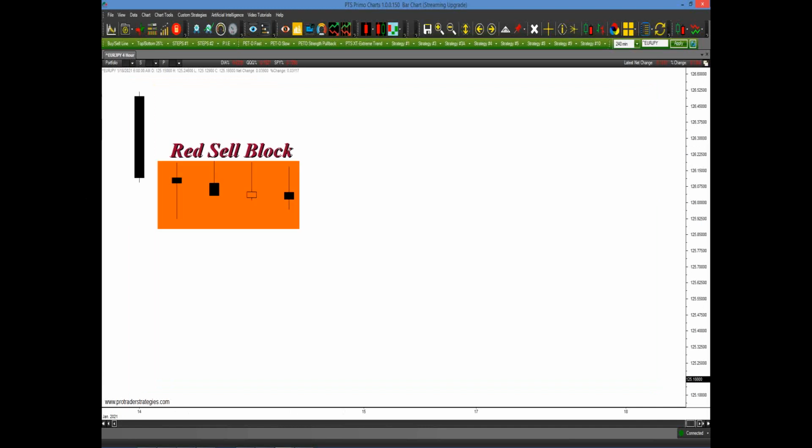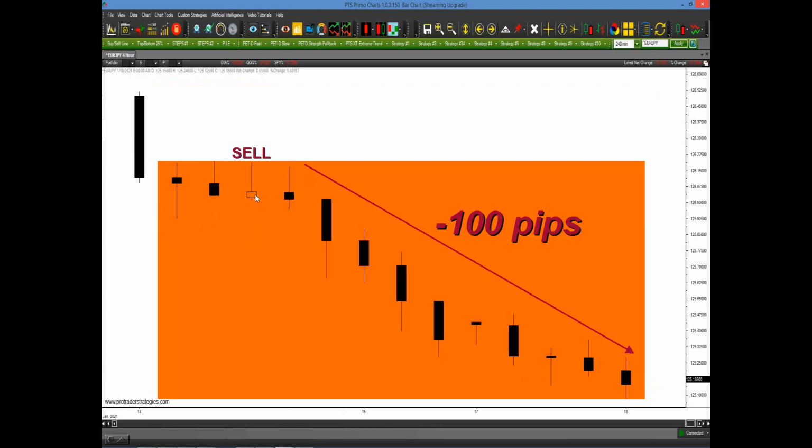Well, there's a red sell block. The market's telling us that most likely, not guaranteed, but most likely we're going lower. So you don't want to buy in a red sell block. You only want to be selling. Now, if you're going to use this technique, you simply wait for the first up bar, which is right here, because it has the open body, and sell right there. And look what happened. 100 pips in the next 2 or 3 days. That's $1,000 per euro-yen contract, okay?